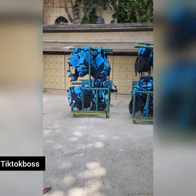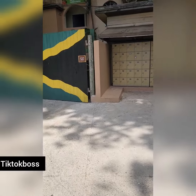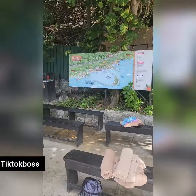As you venture down, you have this locker. I believe they rent it. You can purchase a locker rental, and you know, you get the locker secure.